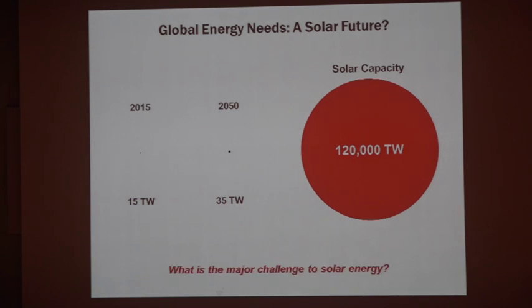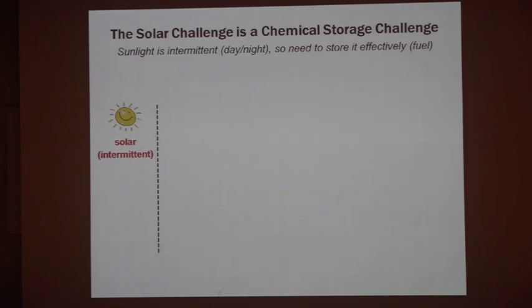So what is the major challenge? Of course, there are many, but there is one major challenge, and it's obvious. Sunlight doesn't hit the same spot every time of every day. It's intermittent, right? There's day and night across different parts of the planet. You can use solar energy during the day, but if you don't have any way to store it, you don't have any energy at night, or when the sun doesn't shine. So we have a lot hitting the planet, but we don't have the ability to harness it, store it, and then use it when we want to use it.